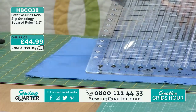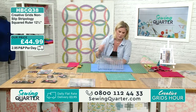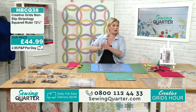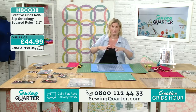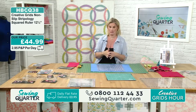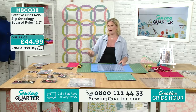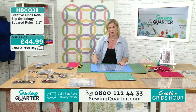Now, the difference is this is 12.5 inches by 12.5 inches. So, if like me, you love to cut loads and loads of strips, go for the other one because it's longer. Goes up to 20 inches, so you're going to get more when you cut. However, if you are a quilter that does lots of intricate designs and you are cutting back and leveling off your blocks, this is the one to go for.